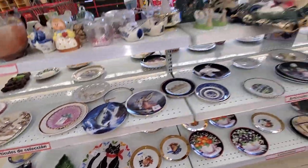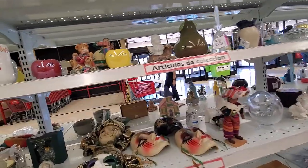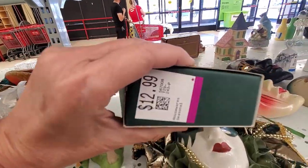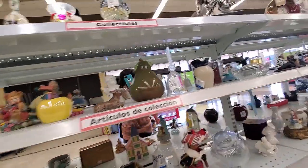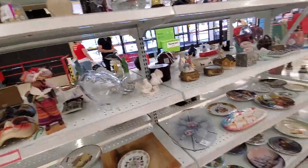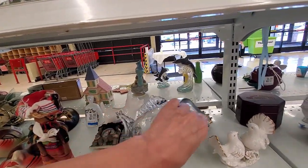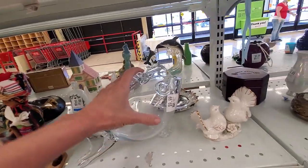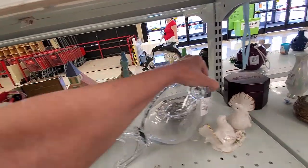Neat cat plate, but I really, really don't like shipping plates. This is a Waterford, probably worth the $12.99, but not for resale. This, I believe, is a Blanco piece, Blanco glass, but there's quite a few of them out there, and the clear is not one of the more desirable colors. So at $9.99 again, this is a pass.